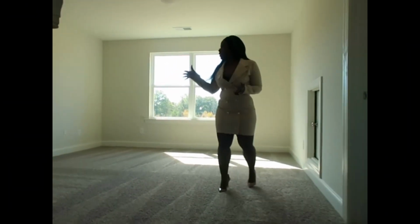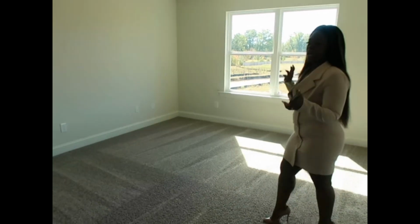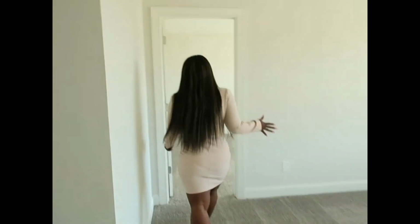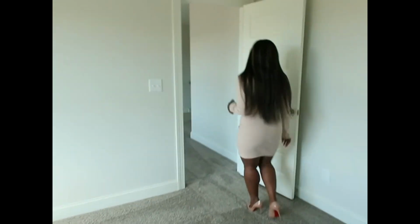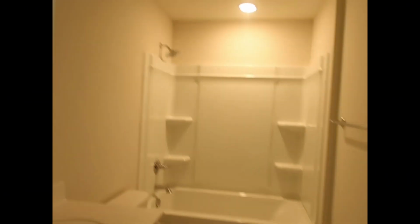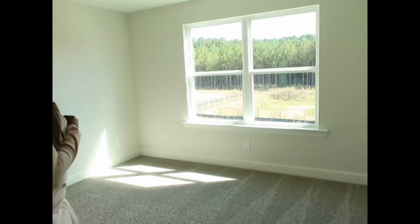As soon as you come up here, you do get the loft space. If you have teenagers, or just need an extra spot for an office but need all the bedrooms, you can use this area. One room. Standard size closets. It's got an extra linen closet out here. Shared bathroom. I like how they did the tile on the floor in here as well. It's a pretty good size standard bathroom.